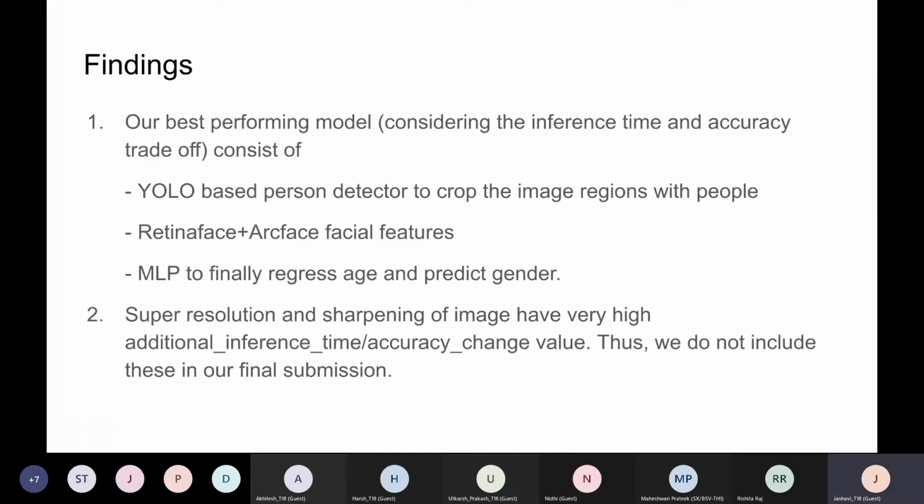Yeah, Janvi, over to you. To sum up all the experiments and exploration that we did, the best model that we found is as follows. From the video, we first get the frames. On the frames, we run a YOLO-based person detector, and then we get a crop of the person. We can have a single crop or multiple crops from a single image. Then the crops go into the face detection model, RetinaFace plus ArcFace, and finally the features go into the MLP to predict the age and the gender of a person.